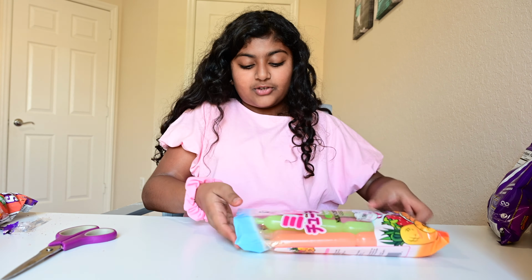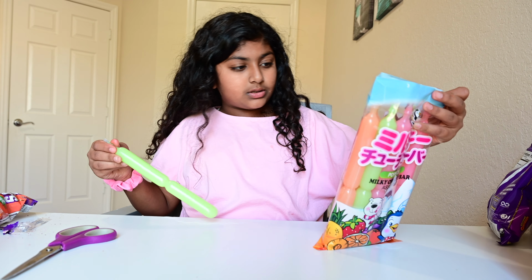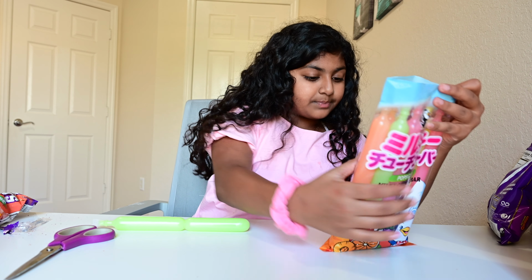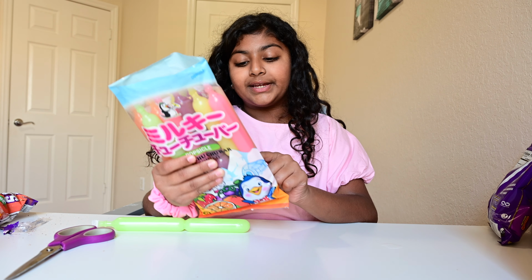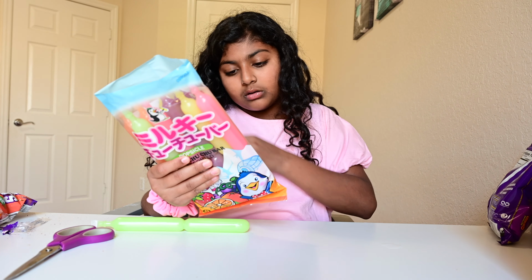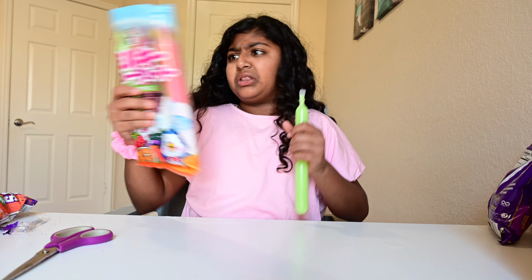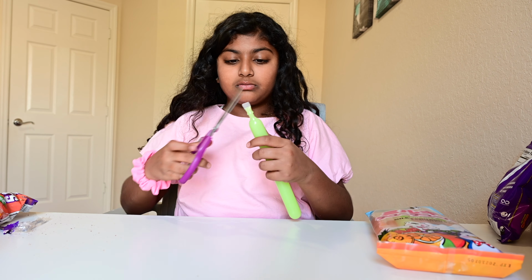Which flavor should we try? There's so many. I wanna try, go ahead and try this. Green. What's green? I don't know what green is. They didn't give us the flavors, I think. Oh no, they did. Okay, there's strawberry, grape, pineapple, orange, lemon, yogurt, and yeah, that's it. But okay, so this is, I think, lemon? Yeah, this probably is lemon. No, this is pineapple, I think. I don't know, we'll find out.